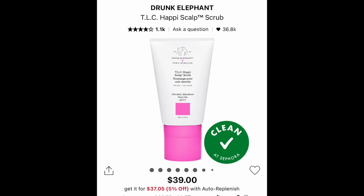Finally, we've got Drunk Elephant for hair care. I'll start with another scalp care product. This is the TLC Happy Scalp Scrub. Works for dandruff and dry scalp.